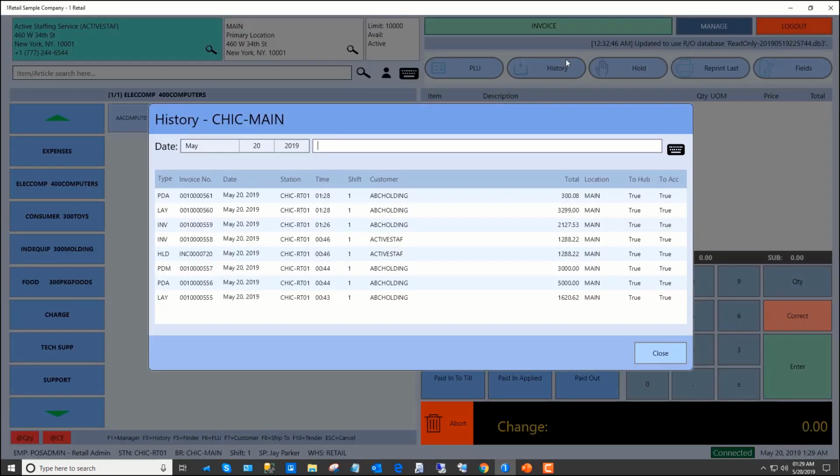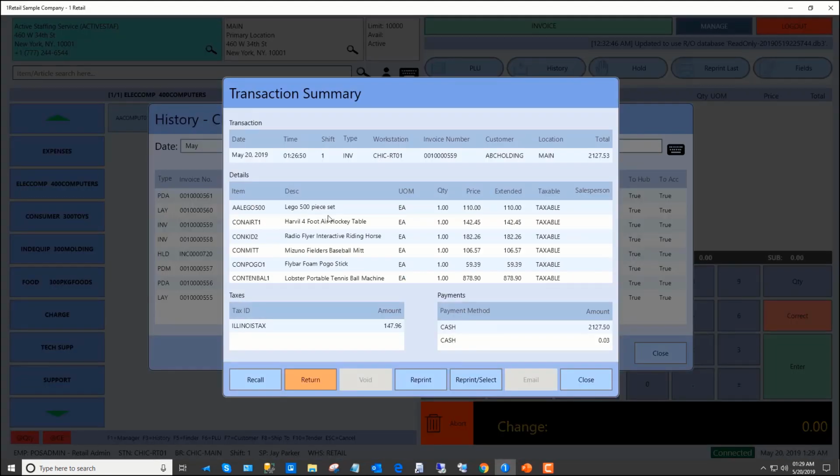And I'll touch into the history area, and this keeps a list of all the transactions at the till. If we click on something here, we can see a recap of the transaction and have the ability at the bottom to recall it and modify it, or reissue it, do a return or partial return of the items in it, reprint the transaction, or reprint to a different printer.